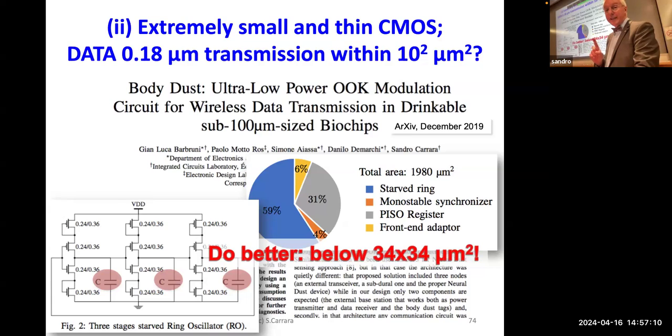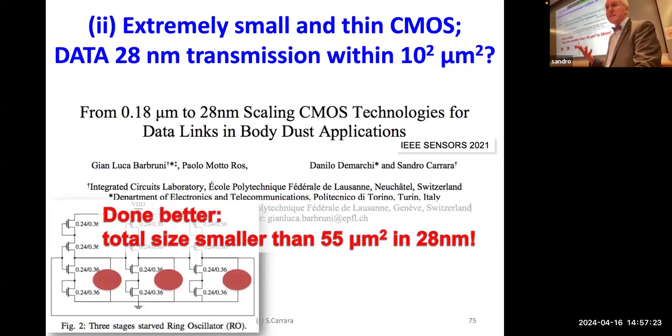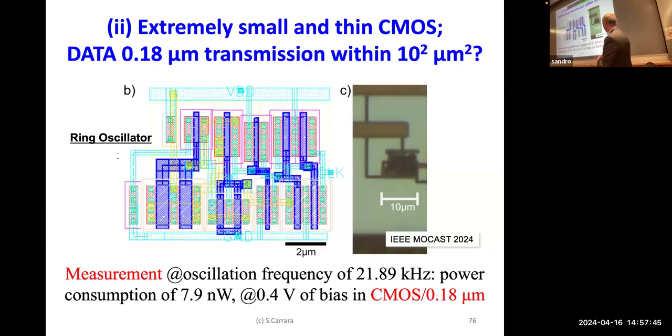So we had an idea to change technology. This is 018 micron CMOS technology, UMC. We moved to 28 nanometers, and we discovered we can succeed in designing a capacitor-less ring oscillator because we can exploit leakages, or better, the parasitic capacitors. In this case, we did it 5 by 10. Again, only the design. Then, of course, we got an idea. We went back to 018, and this is fabricated and tested.